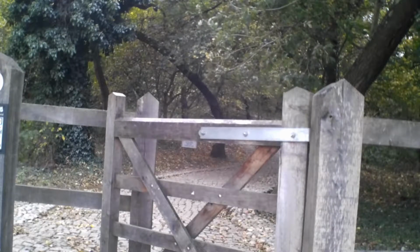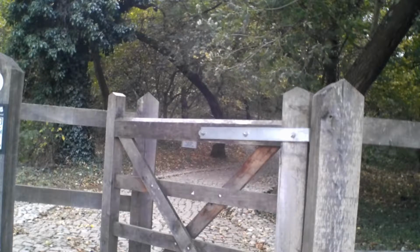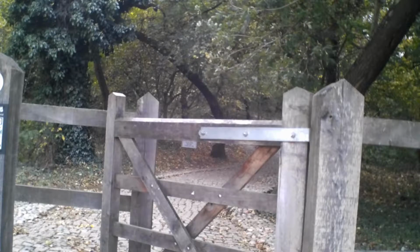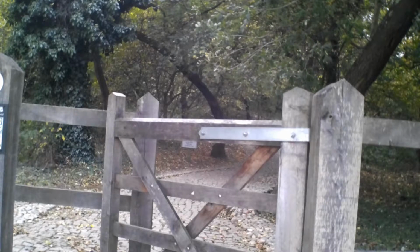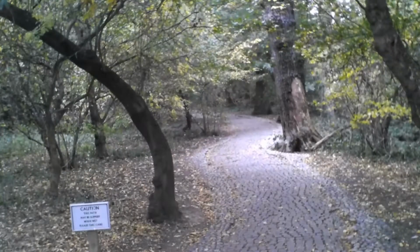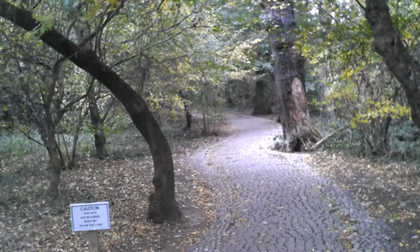Following the pathway across the field, the first thing we come across is this gateway which takes us up to the John F. Kennedy Memorial. As soon as we go through this gateway, we now have actually entered United States territory. This is the only part of the United Kingdom which actually officially belongs to the United States. As soon as we go through the gate, we go along this pathway up a fairly steep hill up to the memorial itself.